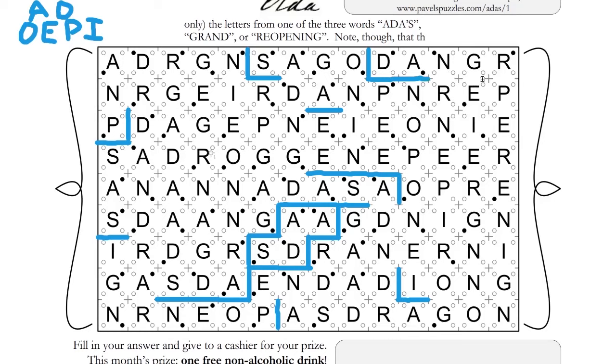Interesting. Yeah, I don't know if I can say which way it should go. We have reopening here. Wait, we've got this S, ADAs. Let's do ADAs. So SA. The S's are very useful. SA, so the G can't be part of it because it's ADAs. So then this D is part of it. So it's not the R or that N, it's that A.